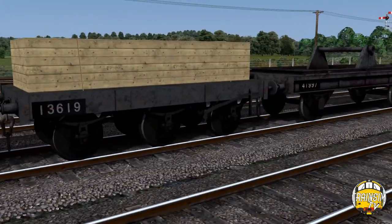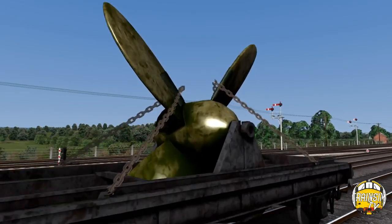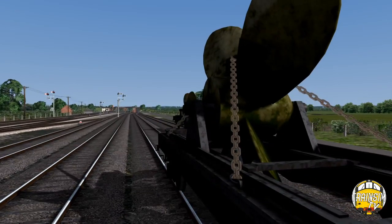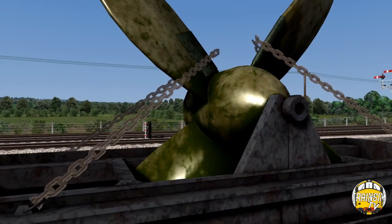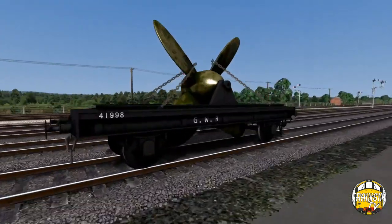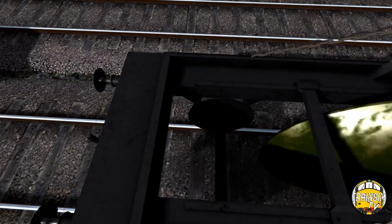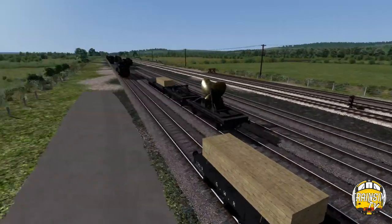But they are quite cool little wagons. That one, I like this one for the propeller on it. Again, the texturing is a little bit low-res in my opinion, but the actual model itself, and to have them thrown in, I think is brilliant. You get GWR and BR versions, and the propeller actually fits through the wagon, that's cool.